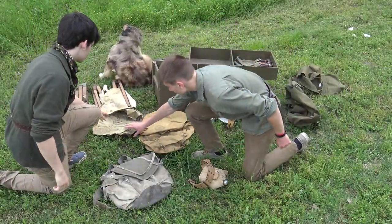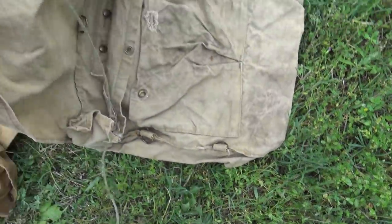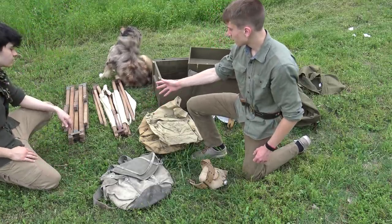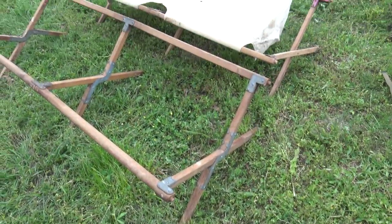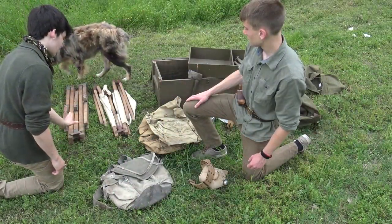We got this Boy Scout backpack for $3, that Boy Scout backpack for $5. It's a bit better condition. We got these two cots here for, what, $10 for both. This is a heck of a deal. We just need to replace the canvas tops, and this one doesn't even have canvas.